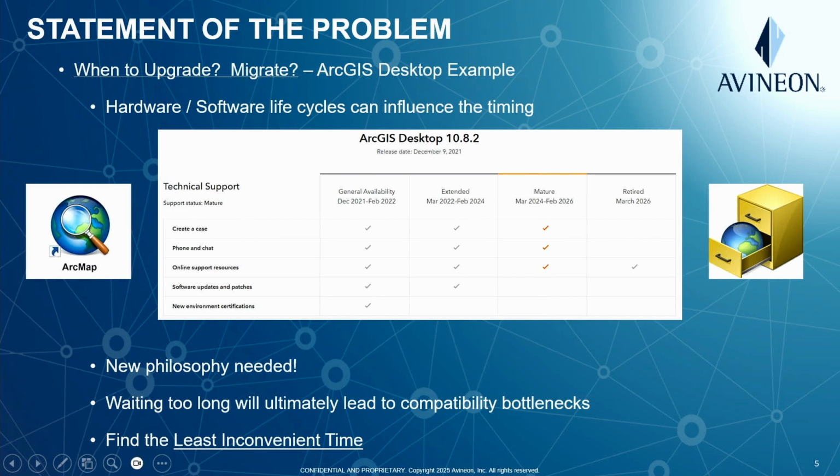So again, when do you upgrade? When do we figure it out? A lot of it is hardware and software life cycles. I know that's hard to see, but it's basically surmising that, as we all know, on March 1st, 2026, ArcGIS Desktop is formally retired. So no more patches, no more support. And so again, there's a new philosophy needed. We've got to keep ahead of the curve now. Waiting too long is going to ultimately lead to compatibility bottlenecks.